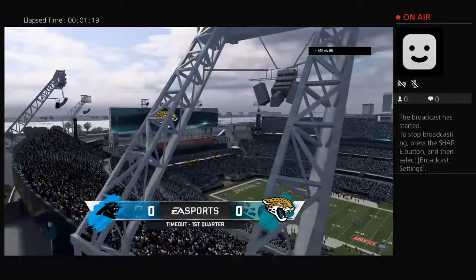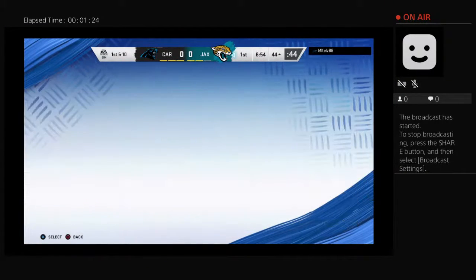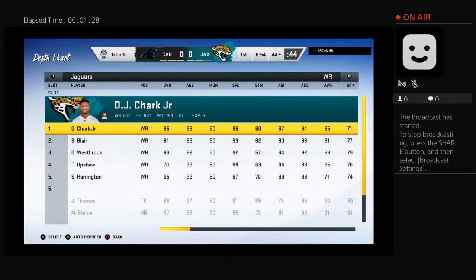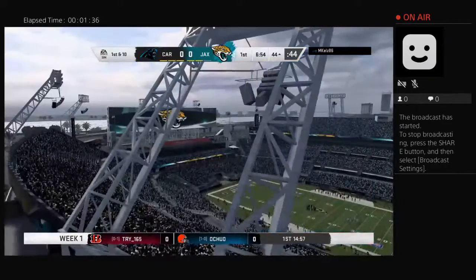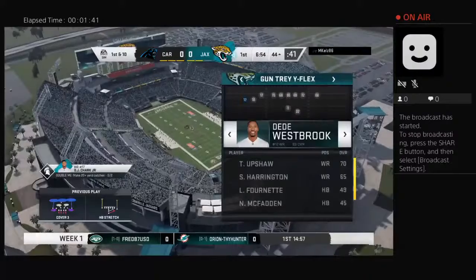Play clock down to 3. We're going to get a timeout here. They'll have 2 remaining as we step aside here in this first quarter.